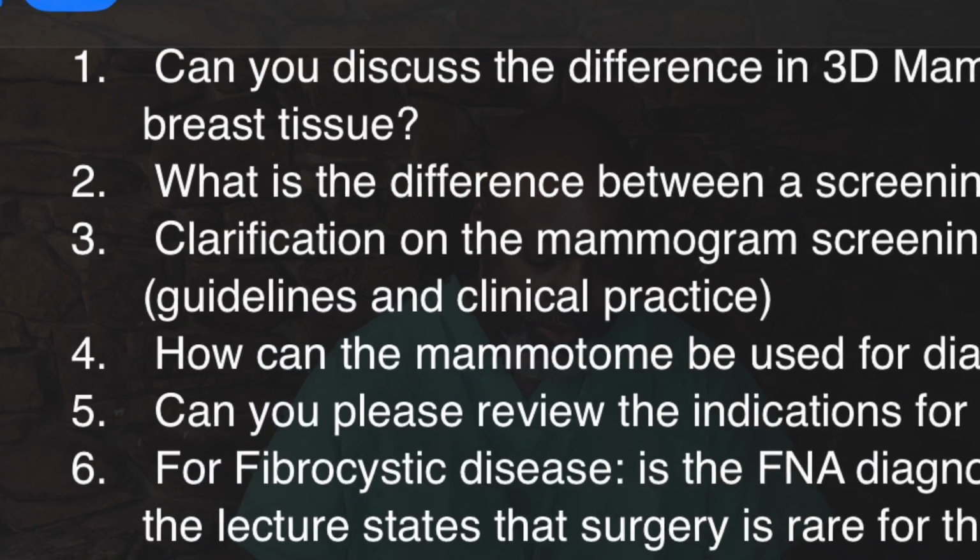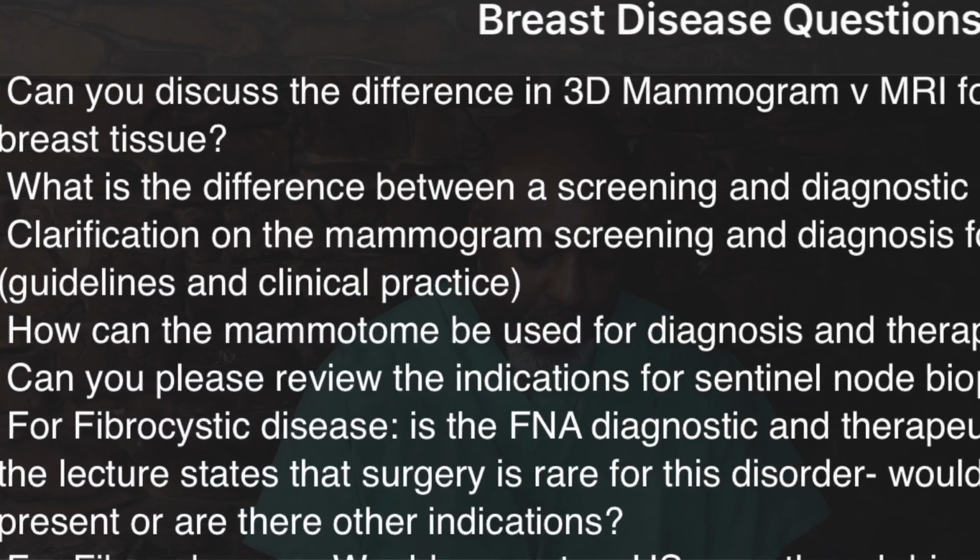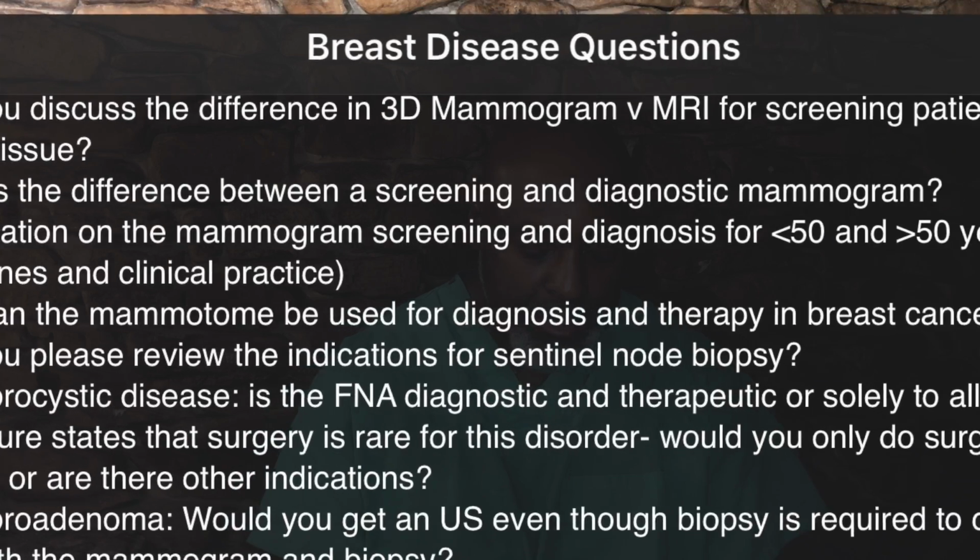Number three, clarification on mammogram screening and diagnosis for under 50, over 50. Guidelines and clinical practice.